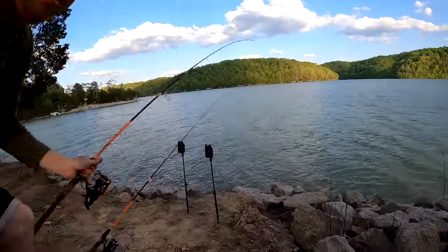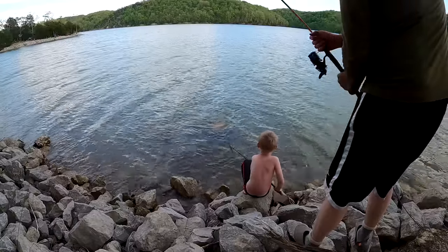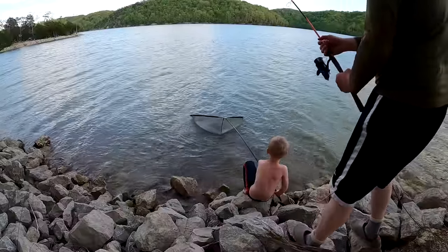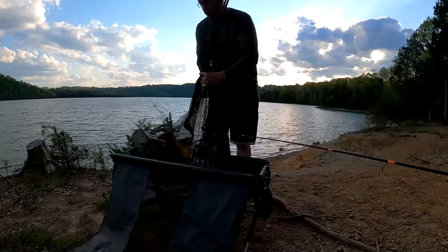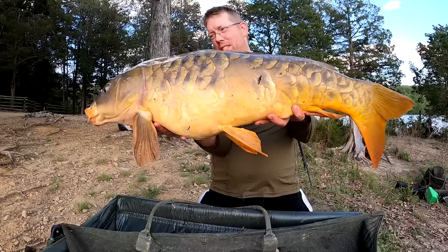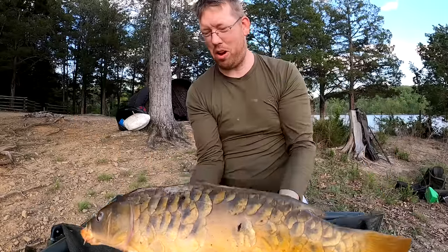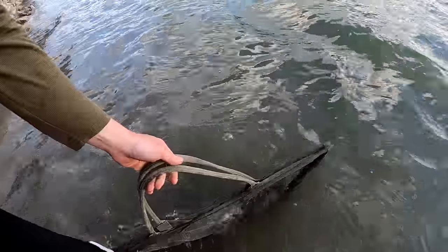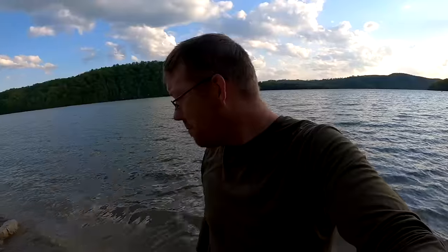Oh, fish, Nathan, fish. Raise it. Nathan, you got him. He's heavier than he looks. 24 pounds. Look at that beauty. All right, let's get him in the water. There we go.